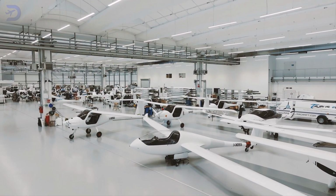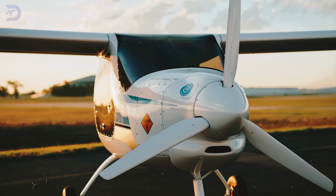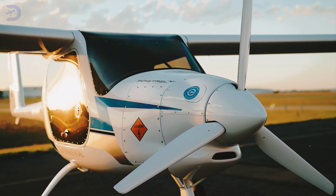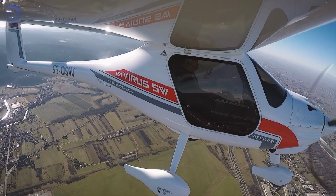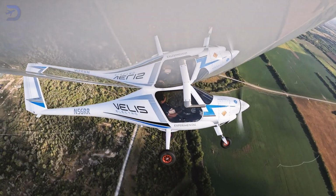Pipistrel didn't just stop at making an eco-friendly plane, they took aircraft design to the next level. The Velis Electro is built using advanced composite materials that make it light but strong. It's actually based on the same airframe as the successful Virus aircraft. The design is all about aerodynamics, which helps it go further while using less energy.